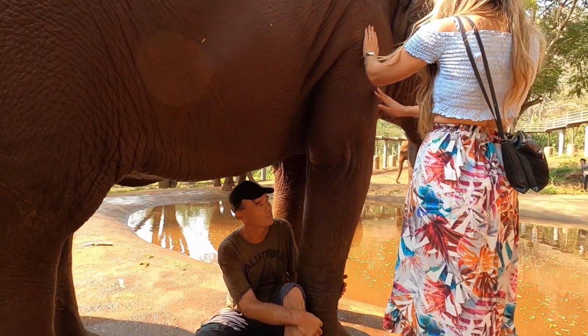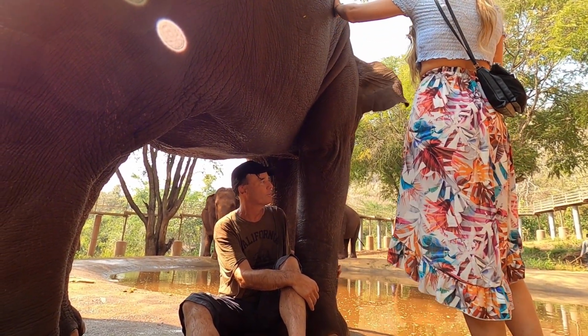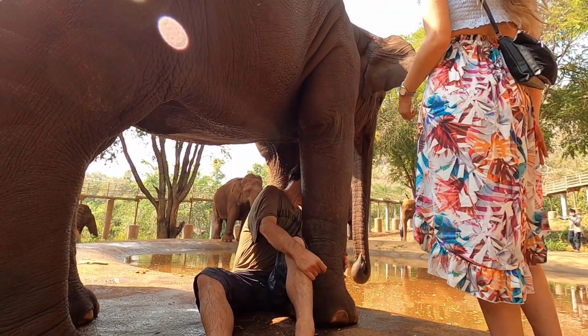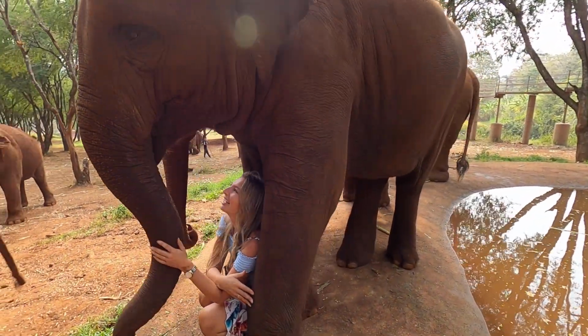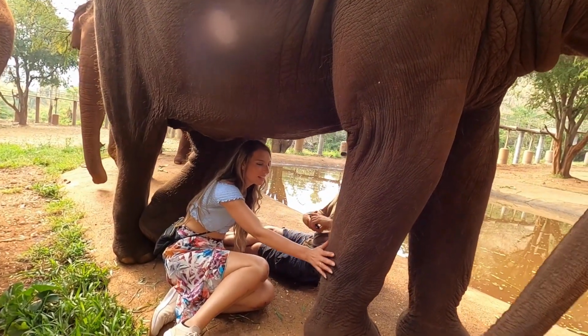Separated from her mother, they started training her. And then after that, of course, they didn't. Oh, this is so interesting, girl. What you doing? Making friends already. One of the best experiences with animals.